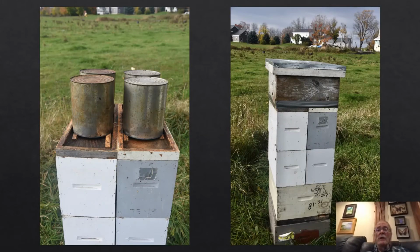The whole idea of feeding 2 gallons at a time, I want the bees to take the syrup down as fast as they can. I'm trying to recreate a nectar flow. You put on a quart or whatever syrup at a time, and you come back and it's always empty. And you fill it and you come back and it's empty, and you fill it and you come back and it's empty. So you're feeding them a little bit at a time.